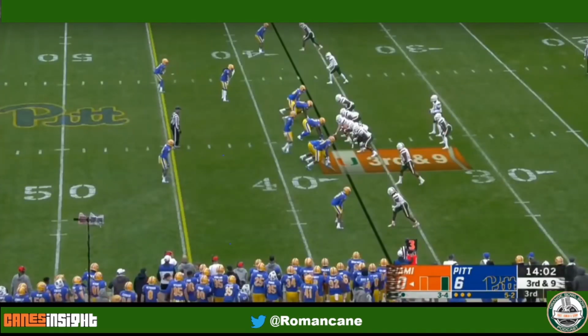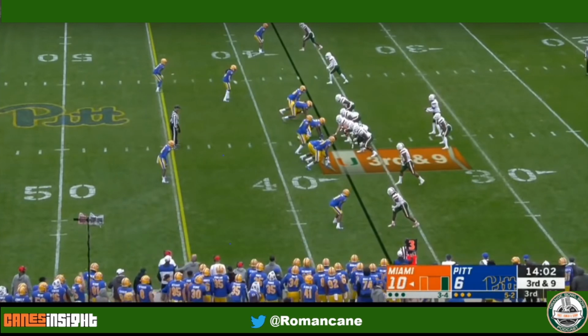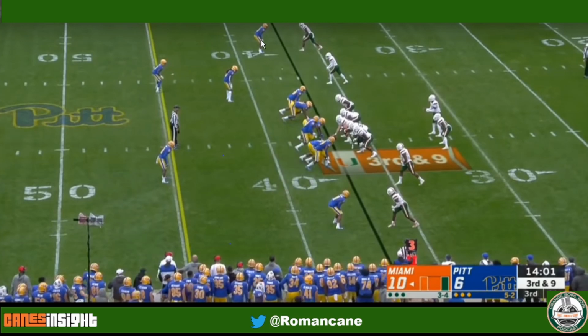Miami comes out in ace gun, 2x2 look, and this is going to be a simple pass concept. One of those 30-year pass varieties that Mark Rick would talk about. You're essentially going to take the X receiver at the top of the screen on the go, and the underlying slot is going to run an out. But what happens? Pay attention right here to the Pitt DB.